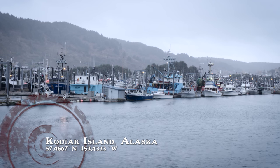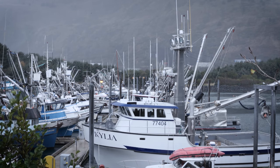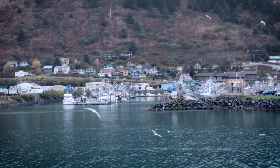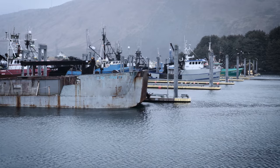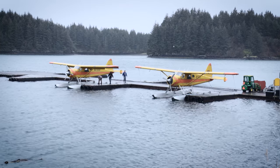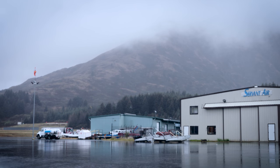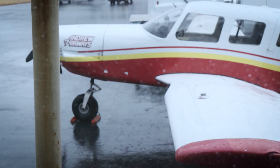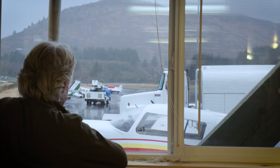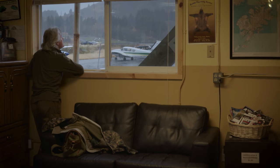The town of Kodiak mainly exists today to support commercial fishing. The weather in Kodiak changes by the hour. It's unpredictable. Just because it's sunny now doesn't mean it's going to be nice later on in the day. There's an old saying in Kodiak that if you don't like the weather, just give it a second, it's going to change. But sometimes it changes for the worse and creates a tough work environment and to hunt in.